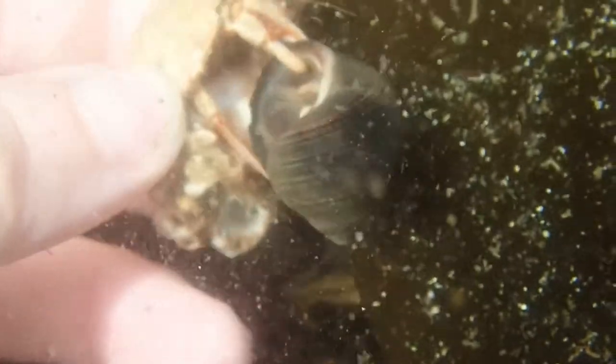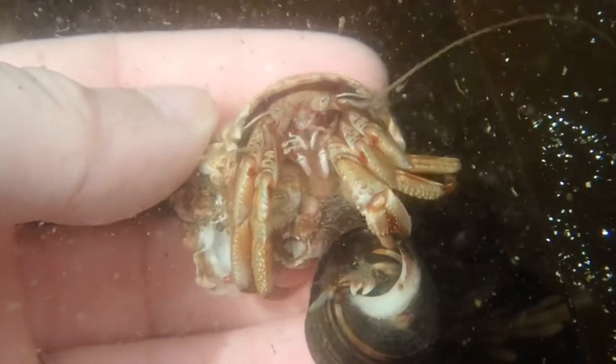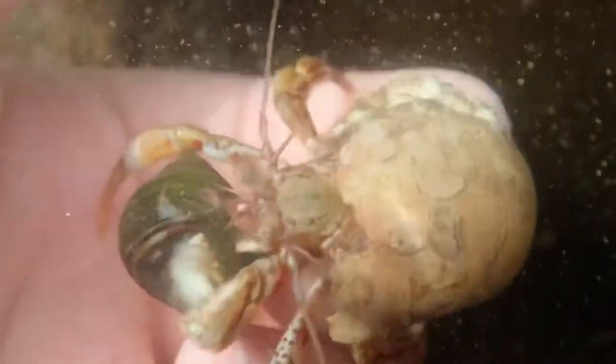I then ran into this giant hermit crab. I wanted to hold him so that we could get some size comparisons to how big they normally are. But he brought a little friend with him. It was hermit crab inception. I was holding a hermit crab. He was holding a hermit crab. I don't think the little one was holding a hermit crab, but I'm sure if he had the chance, he would be.